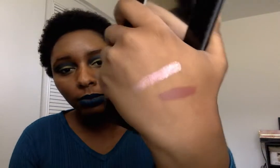Cube, oh my gosh, y'all. I'm gonna link my Instagram so you can see this. I got so many compliments on using Cube. I actually got it to show up. Somebody told me that their Cube really wasn't that pigmented. That's my Cube. It's pretty pigmented, and I applied it with my finger too, so I had no problems.